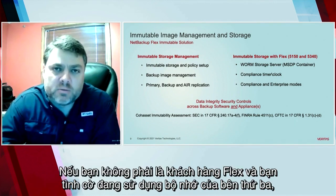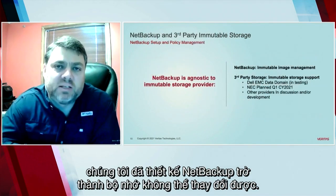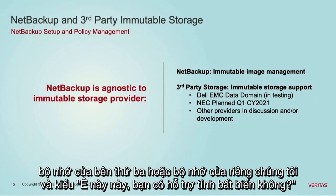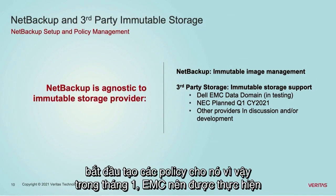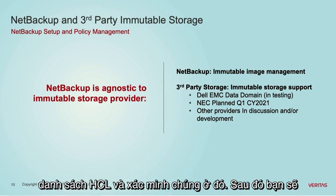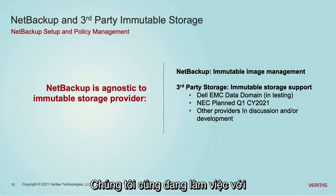If you're not a Flex customer and you happen to be using third-party storage, we have designed NetBackup to be agnostic to immutable storage. So from a NetBackup master perspective, we can talk to third-party storage or our own storage and say, hey, do you support immutability? And if storage says yes, and that integration is complete, then we can start creating policies for it. So in January, EMC should be done through our testing with our HCL lab. So feel free to look at the HCL list and verify they're on there. And then you'll see the versions that we support with EMC retention lock capabilities.